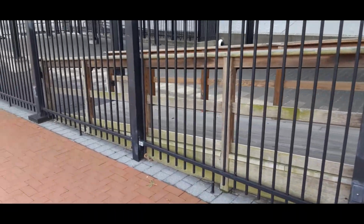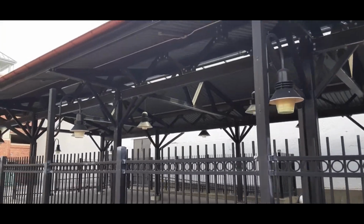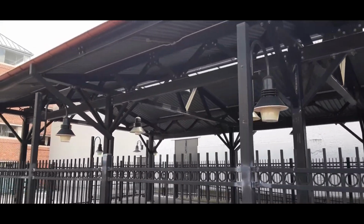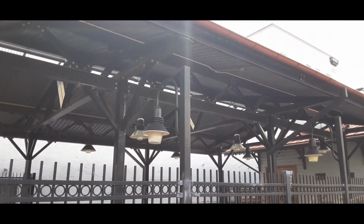But you can see, we should do a video, handicap accessible now, going inside and looking at everything. Yeah. Oh yeah. Turn around, see if the sun doesn't glare it.